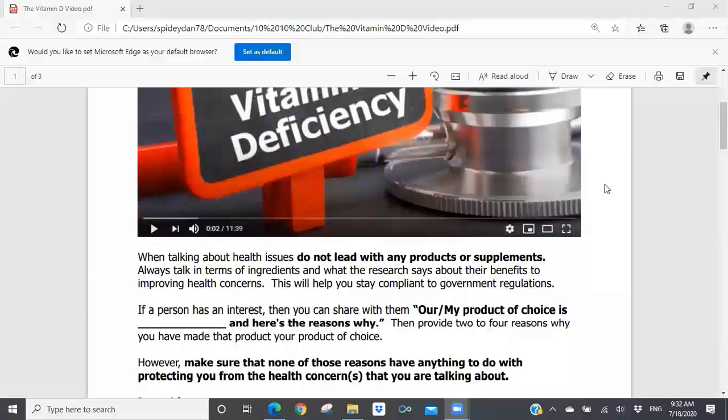And when it comes to your bloodstream, I don't have it on this PDF, but if you remember, a person who has normal vitamin D levels has 30 nanograms per milliliter. If you were above 100 nanograms per milliliter, physicians would get concerned that you have too much vitamin D in your bloodstream, and too much vitamin D can have some health issues. But the Vitamin D Council would have no problem if you were above 100. They would even go to 120 nanograms per milliliter before they would have any concern.